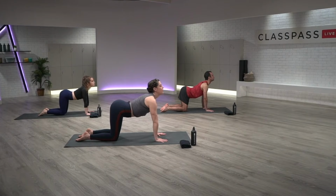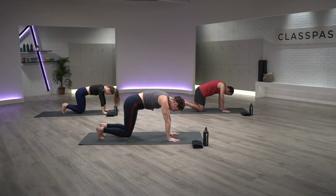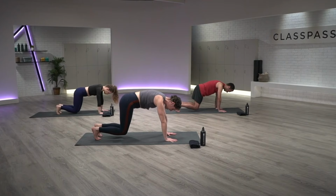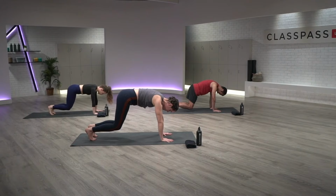Let's tuck our toes. We're going to hover the knees off the floor. So starting to fire up the core a little bit, draw your low belly in, really press your hands down the floor so you can feel a little stretch in between your shoulder blades. Good, you might take some little bounces here. So slowly lower the knees and then pick them back up for five, for four, for three. Stay with me for two. And for one. Good. Stay here.